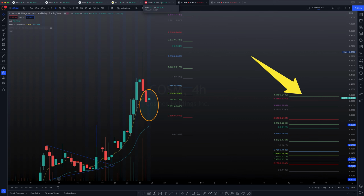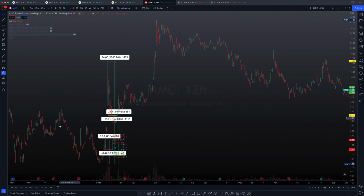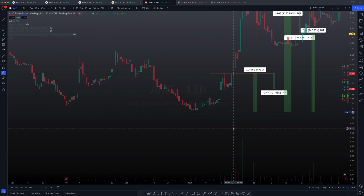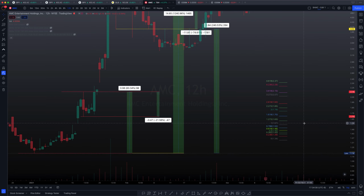All right, so let's go ahead and dive into AMC real fast and take a look at what we have here. This is the January run up here, and this is the run up that we had near June. So let's pull up some percentages here just so you can see how these swings can happen. Okay, so this is important. Please pay attention so that we can gain an understanding.